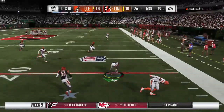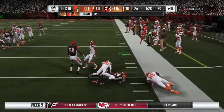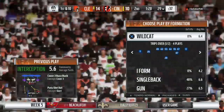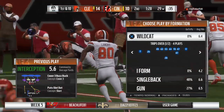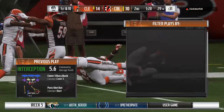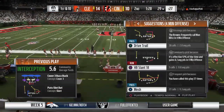He rifles one that's intercepted. Picked off at the 19, and he'll bring this one back to the 29. So that's back-to-back drives where they're throwing an interception. Ordinarily, we look at the offense and say, what's going on with your scheme? Maybe we should look at the defense and just give them a whole lot of credit. They've got them frustrated right now.